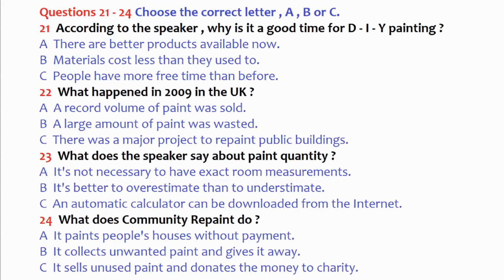Now, listen carefully and answer questions 21 to 24.